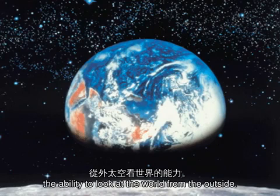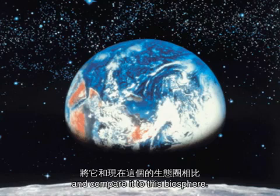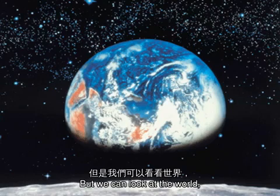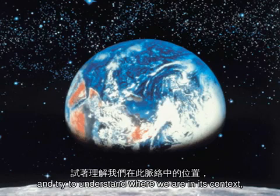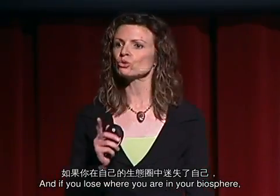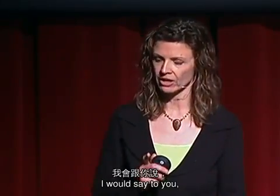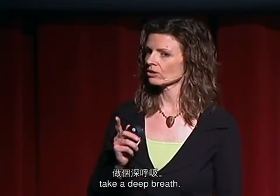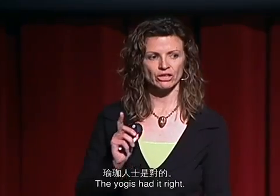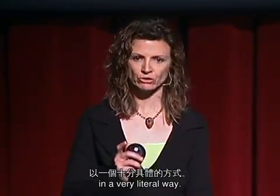The Industrial Revolution and Prometheus has given us this, the ability to light up the world. It has also given us this, the ability to look at the world from the outside. Now, we may not all have another biosphere that we can run to and compare it to this biosphere, but we can look at the world and try to understand where we are in its context and how we choose to interact with it. And if you lose where you are in your biosphere, or are perhaps having difficulty connecting with where you are in the biosphere, I would say to you, take a deep breath. The yogis had it right. Breath does, in fact, connect us all in a very literal way.